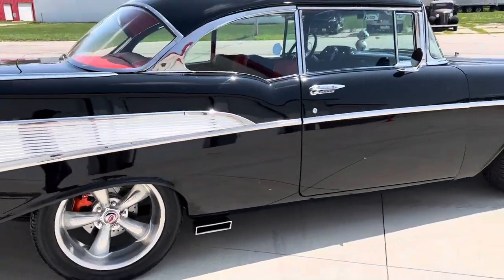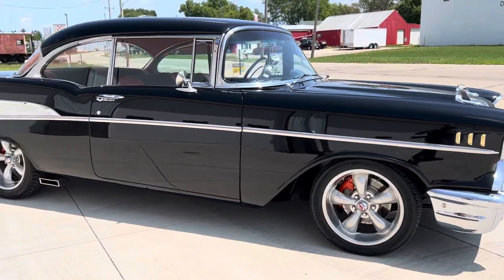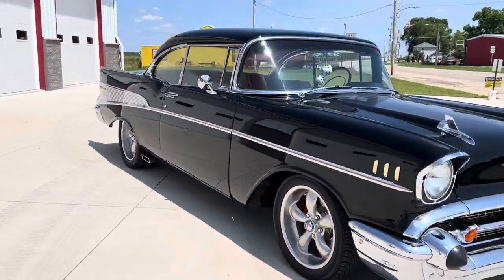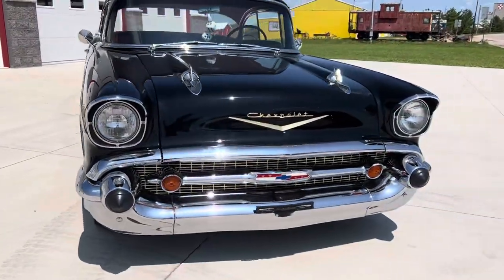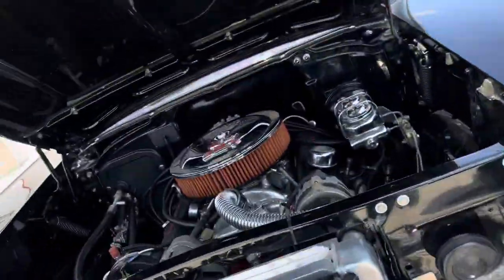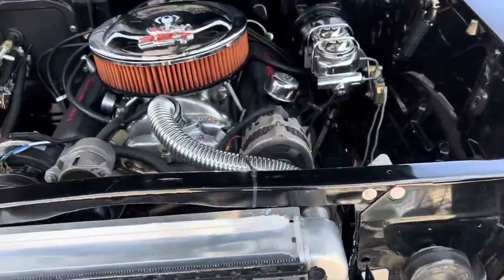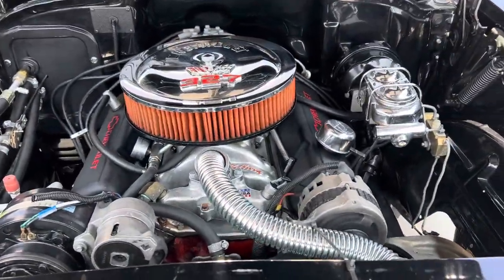Go a long ways to find a '57 that's got this much stuff done to it, that's this quality. We're under 125 grand probably. Not pricing this car that high. I will have a price on it soon. Aluminum radiator, everything underneath the hood very highly detailed.